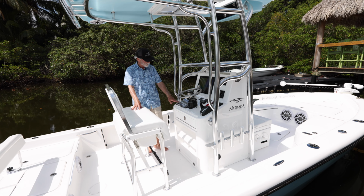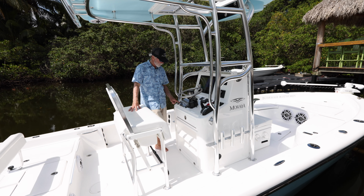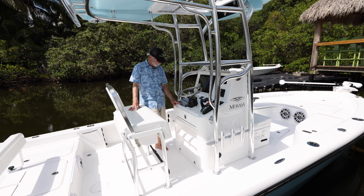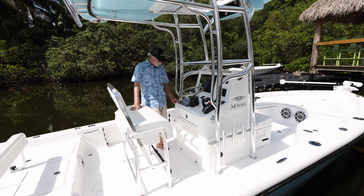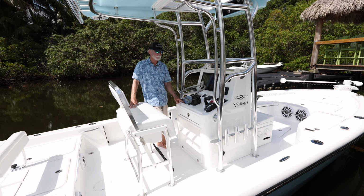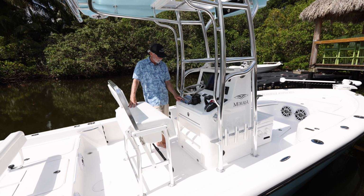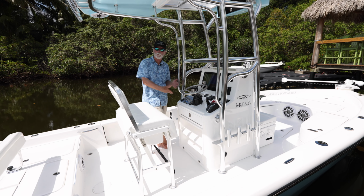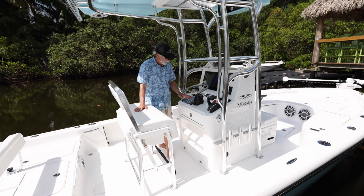This also has, on the Island Morada, the voltage meters in LED displays. One for battery 1, battery 2, and had I turned on the trolling motor battery switch, the trolling motor battery voltage would be shown here as well. Really cool to not have to worry about what it is, and you can look and see it.